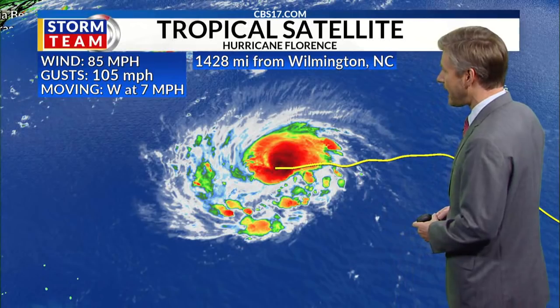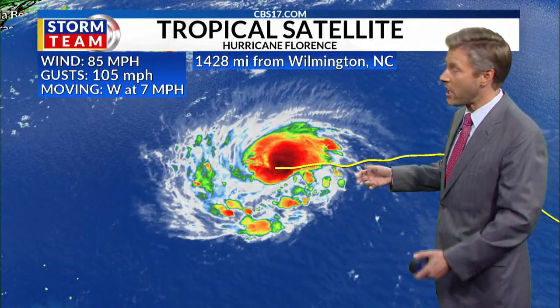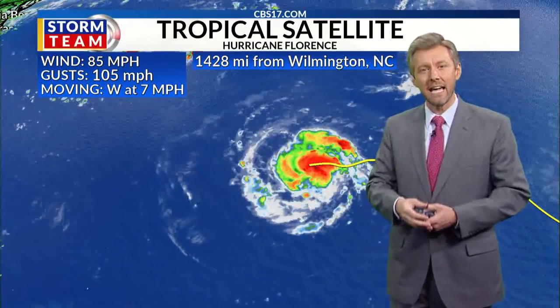But right now, it is more than 1,400 miles away from the coast of North Carolina. And if you just look at the satellite, it's starting to look a little better organized. And that does tell a story. Of course, a few days ago, upper-level winds tore the thing apart. Now it's starting to get more symmetrical. I wouldn't be surprised if we start to see an eye develop, the little round eye in the satellite view, sometime in the next 24 hours.